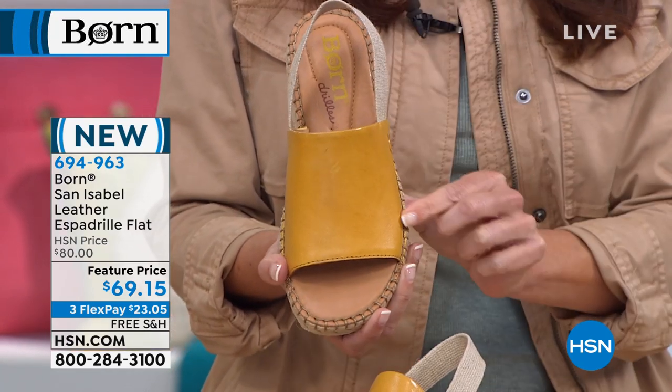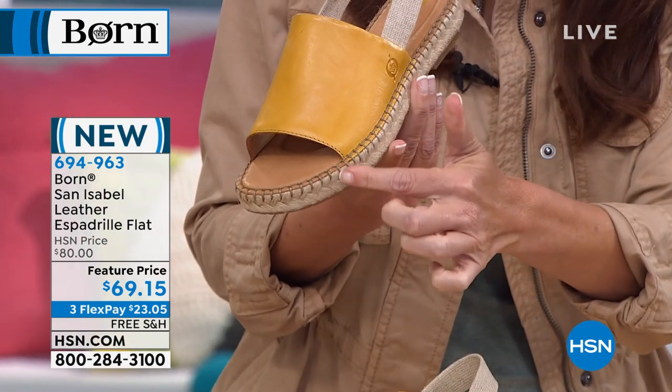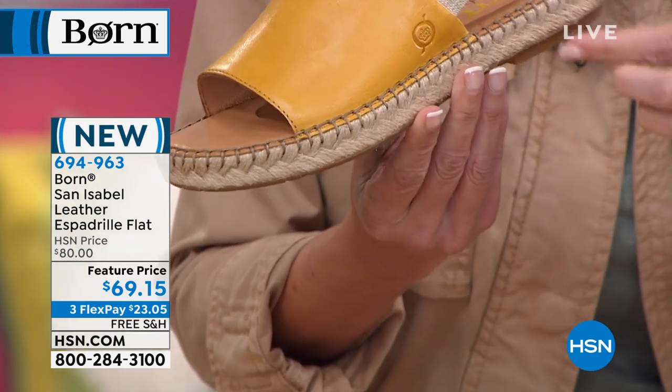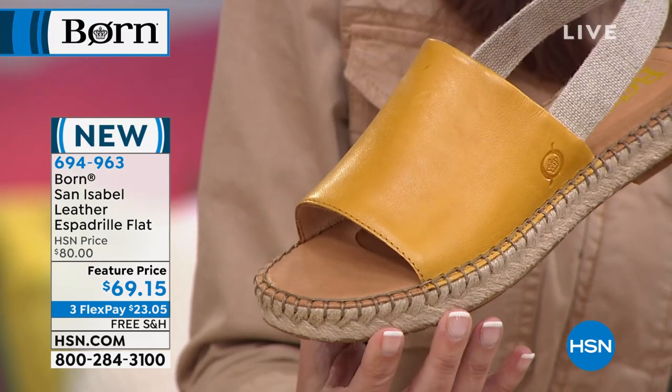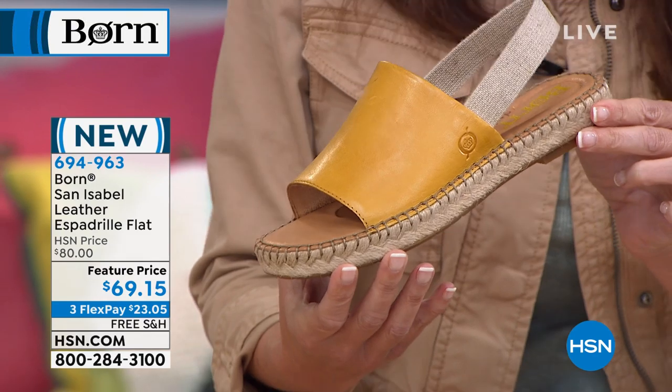Also, I just want to point out some of the stitching. I want you to notice what we've done here. You see the decorative stitching that we have created all around the lining where the jute meets the footbed. I just love that. It adds another little design element. Born is all about the details. We design every inch of our shoe.